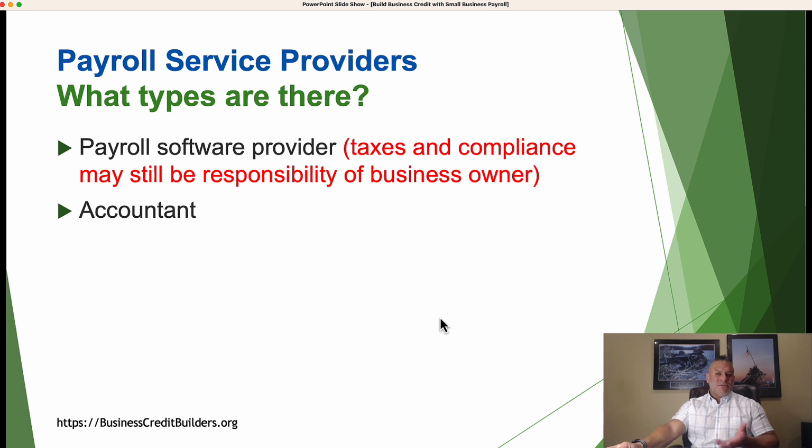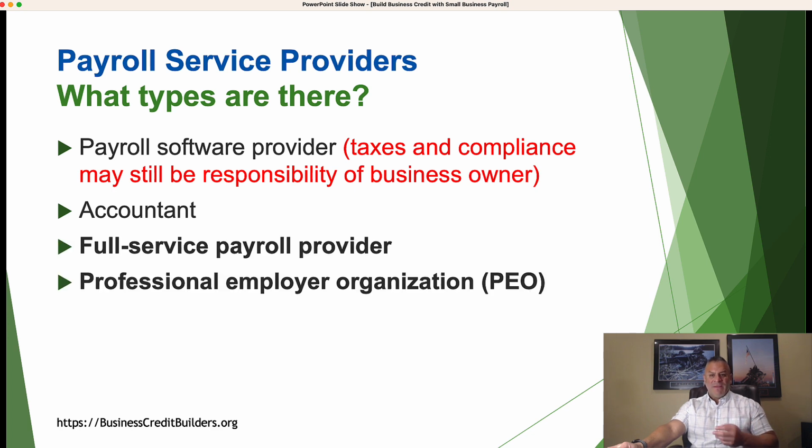Another option, of course, is you can hire an accountant. We already talked about that. But what I like is the full service payroll provider or professional PEO. I'm not going to get into explaining what that is. It's something you can talk about with the specialist that we refer you to in a minute, and they'll decide if that is an option for you. But this particular provider handles both full service payroll and they have a PEO, so they can handle everything.